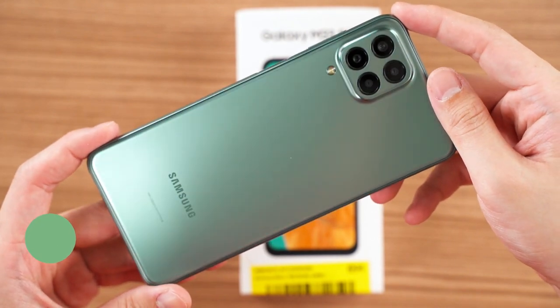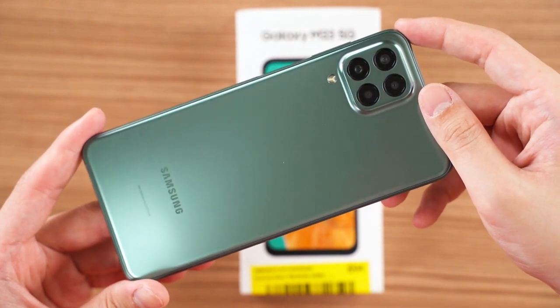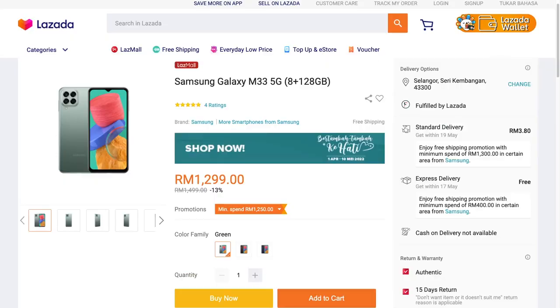Recently, Samsung approached us to have a look at the new Galaxy M33 5G. Now, this phone is exclusively available on Lazada, and I will share my shopping experience with you on Lazada right here today in this very short video.